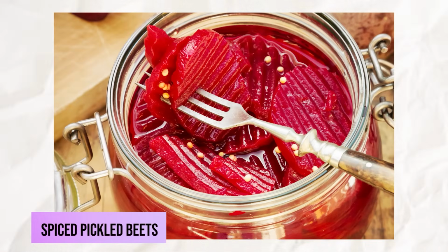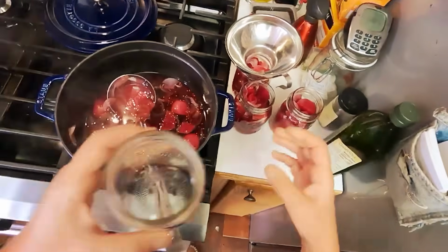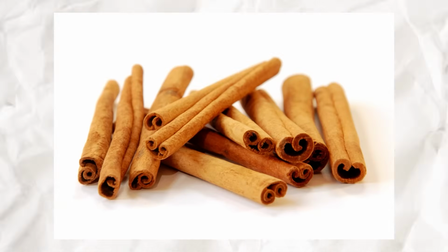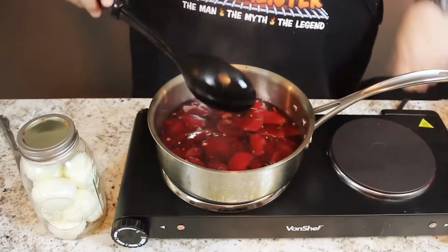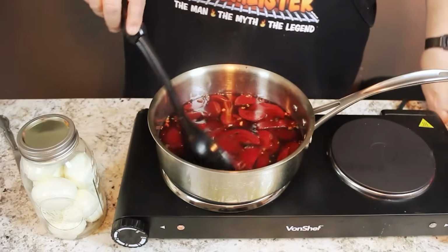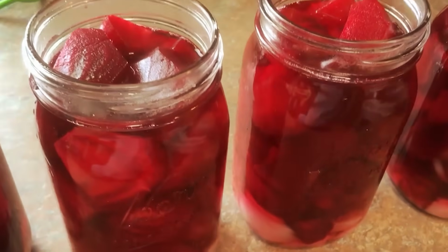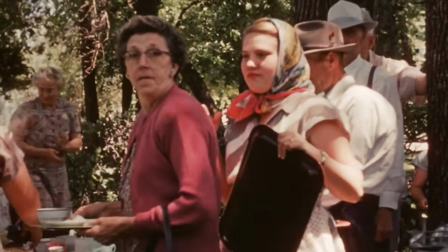Spiced pickled beets were a tangy and colorful side dish that added a punch of flavor and brightness to 1950s potluck spreads. This recipe involved pickling cooked beets in a sweetened vinegar solution infused with warm spices like cinnamon sticks, cloves, and allspice berries. The result was a balance of sweet, sour, and spicy notes that complemented the natural earthiness of the beets. Pickled beets could be prepared ahead of time and stored for weeks, making them convenient for busy cooks. Their deep red color added visual appeal to tables filled with casseroles and baked goods.